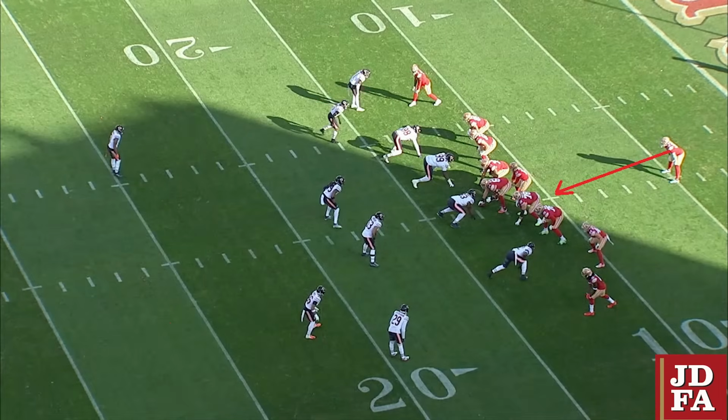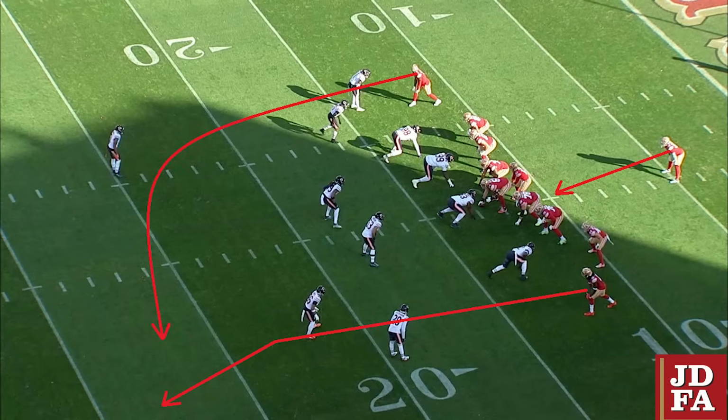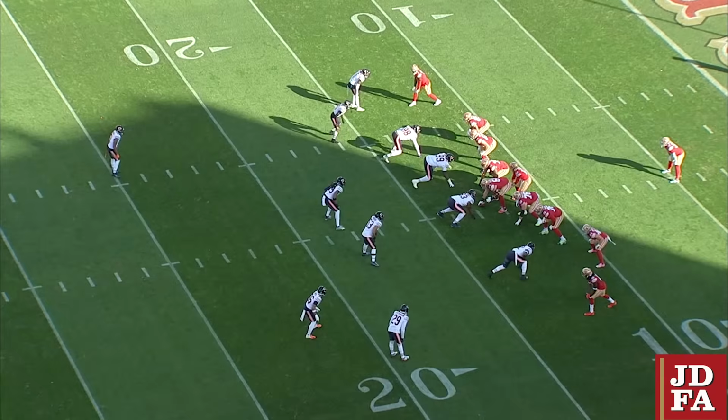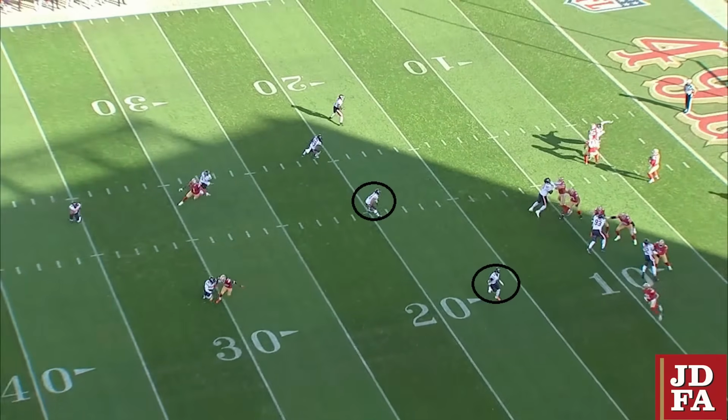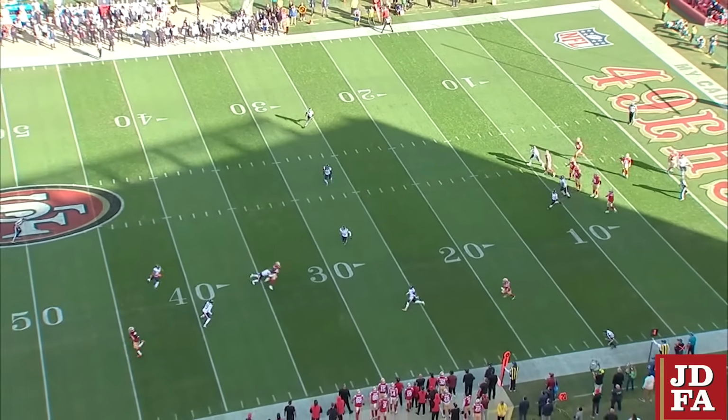You go hard play action to draw up the underneath coverage, run Conley on a pylon route to clear out, and have Debo Samuel on a high crosser into the area affected by the run action. You can see after the fake how the defense wasn't able to gain enough depth to help on Debo's high crosser, and a good job by Purdy and adjustment by Debo to get this ball away from the corner who matched him for a big gain.